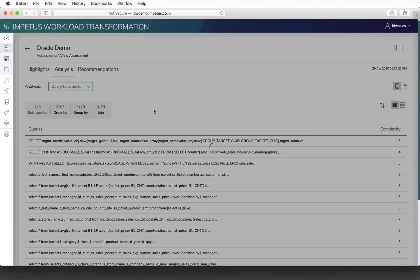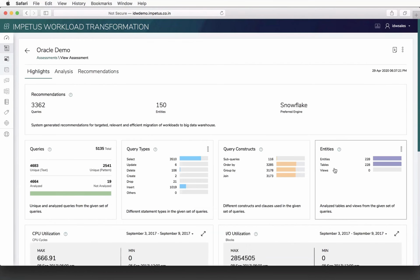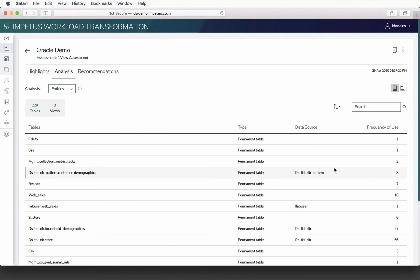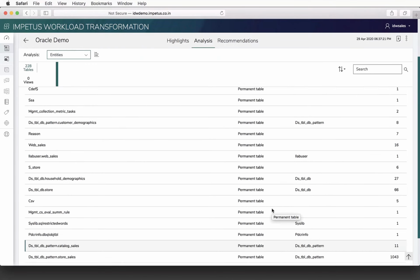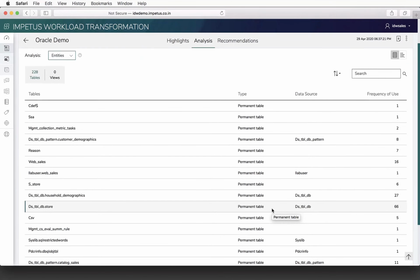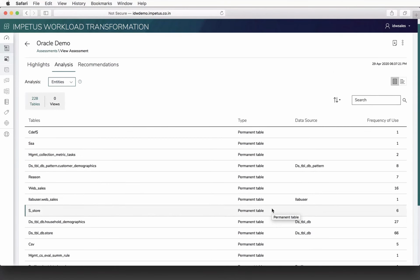Next, we move into entities. This is important because it allows us to look at the data being accessed and the tables being used to do a hot and cold type of analysis. What we don't want to do is start migrating tables and data over for things that aren't being used today. So this allows us to identify the commonly used data and tables versus things that aren't used and really don't need to be migrated over.